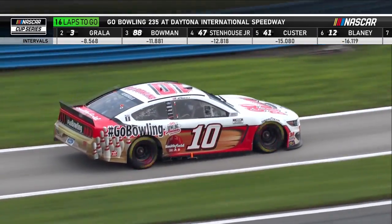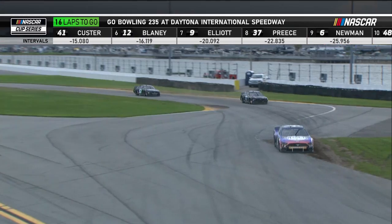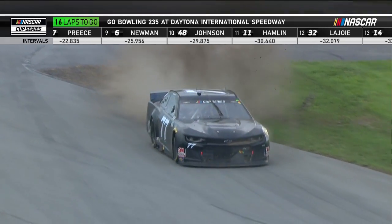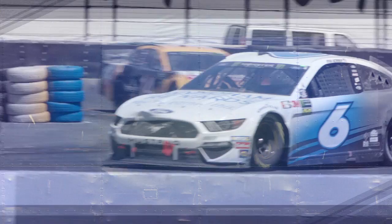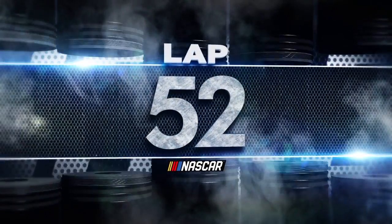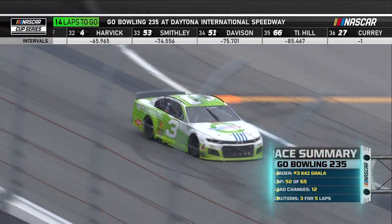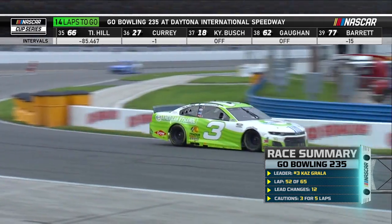So Almirola is making his way back out onto the track with his Go Bowling paint scheme. Martin Truex Jr. is out front. 77 once again, Stanton Barrett struggling through the dirt. Just over 14 laps now to go, and Kaz Grala is leading right now, but he has not come to pit road. Right now, Chevrolet looks great. They've got the top 6 spots locked up.